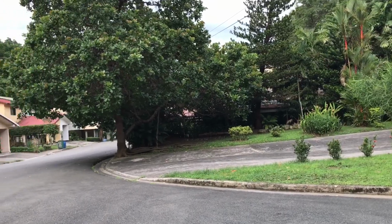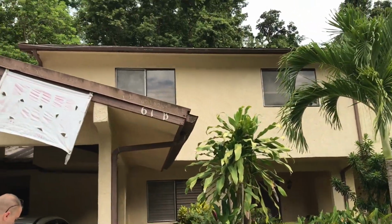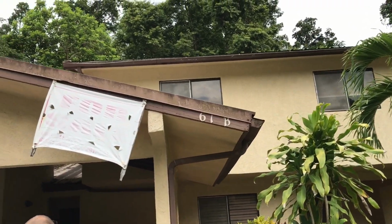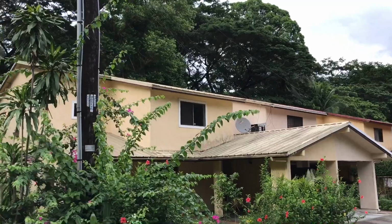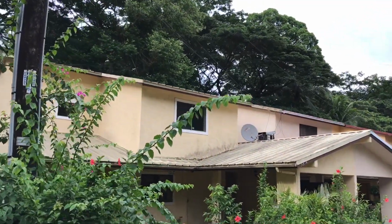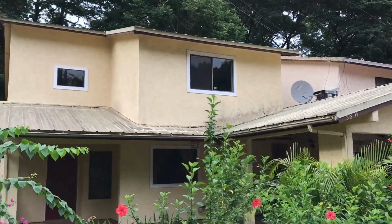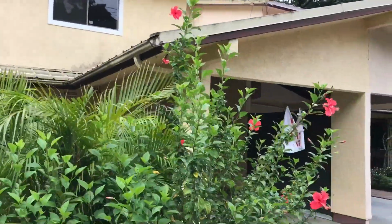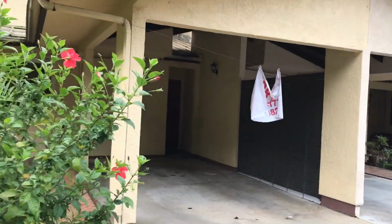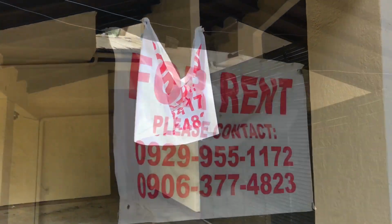Cool. So there's a lot you could do with this house. It is for sale. I'm pretty sure it's still for sale. It's just the sign's a little bit washed out. For rent. I think the storm has just blown out the sign. I would say in West Calayan, which is where we are now, after negotiating, maybe about 30,000 peso per month. So here's the sign.